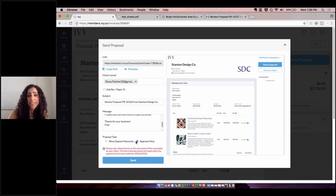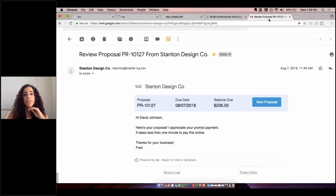In this case, I'm just going to send it for approval only for this example, and you can send it off, and your client will receive in their email inbox an email from your firm, and it has your logo and your email message, and all they need to do is click view proposal.